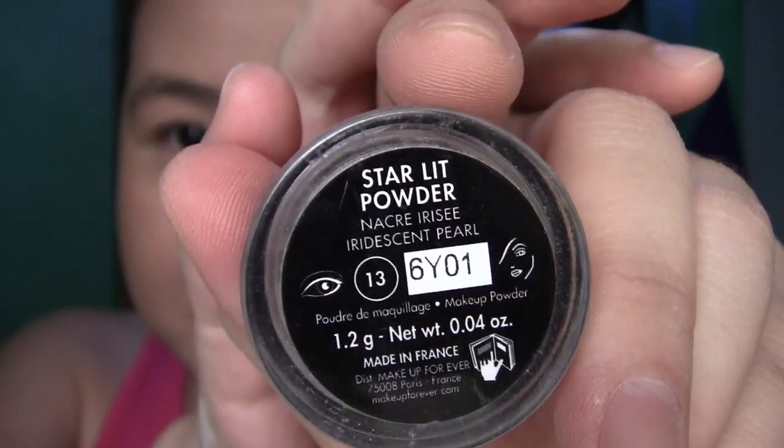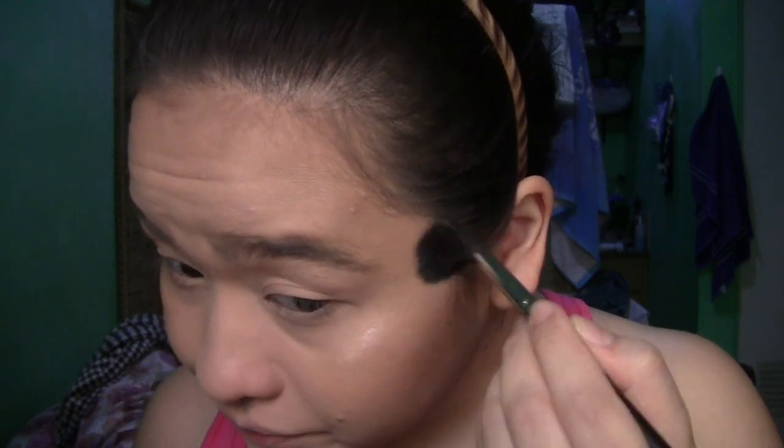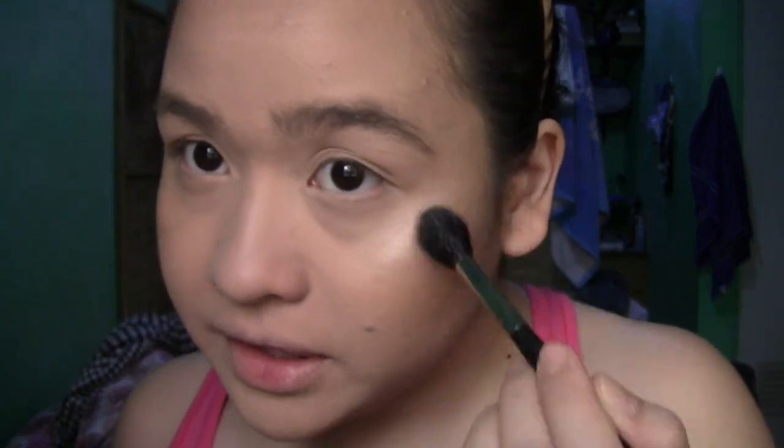So today I'm gonna be using actually a pigment from Makeup Forever. This is the Starlit powder number 13. We all know Jaclyn Hill talked about it. She talked about it on her Snapchat. I don't know if she talked about it in her YouTube videos, I can't remember. So when she talked about it on her Snapchat, I just wanted to get on it. This is also the first time I'm using it. I'm using the Morphe M501. It looks way more intense on camera than in real life, that's for sure.